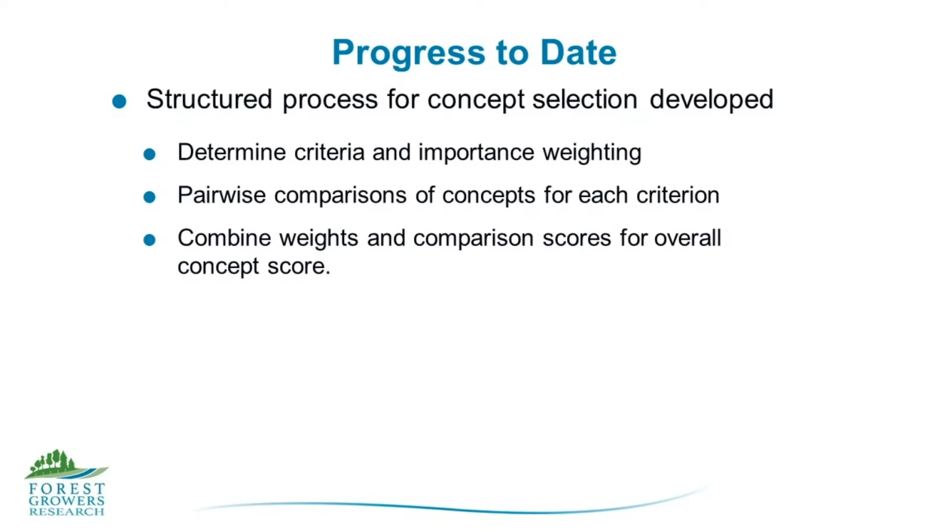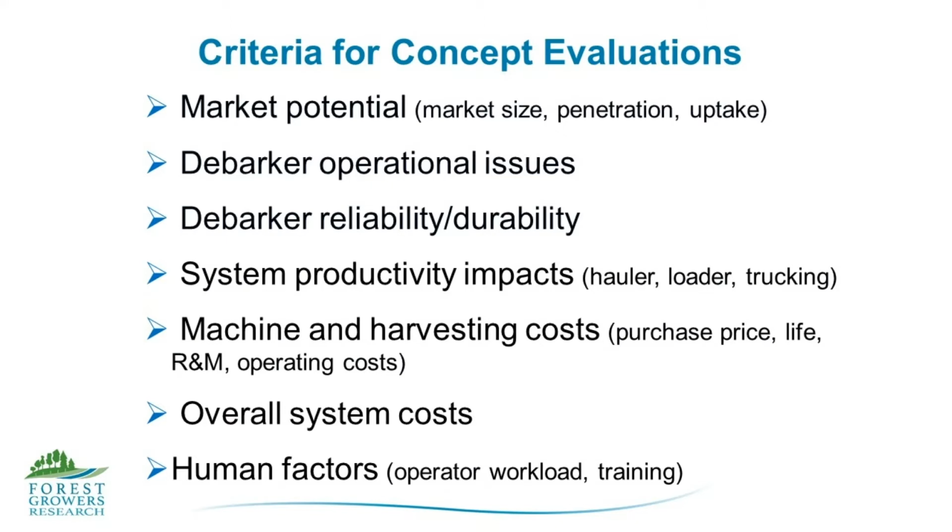We have developed a structured process for selecting the most promising concept. This process has included determining the selection criteria and attaching importance weightings to them, then making pairwise comparisons of concepts for each criterion, and finally combining the weights and comparison scores to arrive at the best overall concept score. 7 criteria have been chosen for the selection process. These include market potential, debarker operational issues, debarker reliability and durability, system productivity impacts, machine and harvesting costs, overall system costs, and human factors.